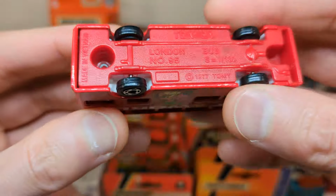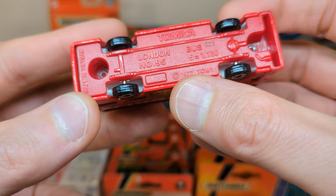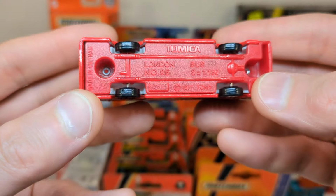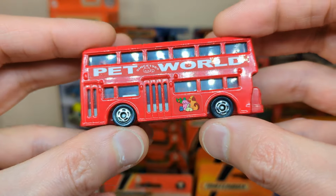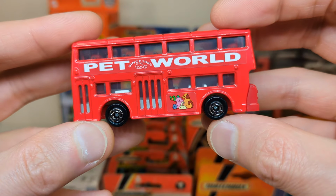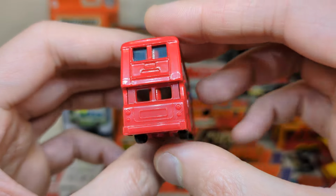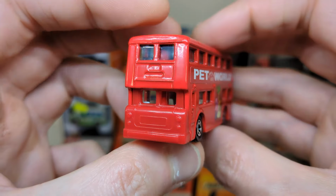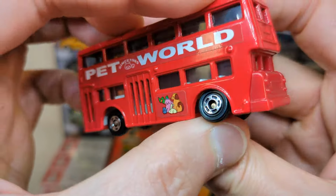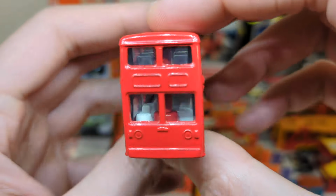So, red plastic base, originally from 1977, look at that, that's an oldie. This one does have suspension. Pet World since 1985. So this is the rear of the bus. No, this is the front of the bus. And this is the rear, or is it? No, sorry, this is the front.